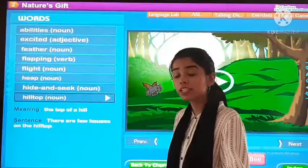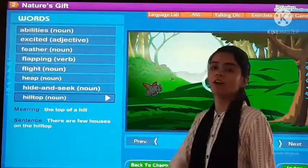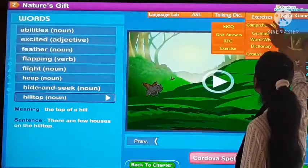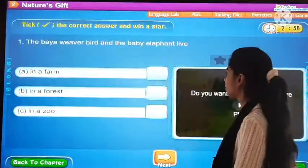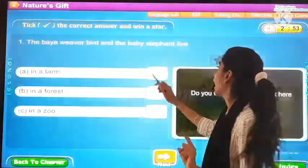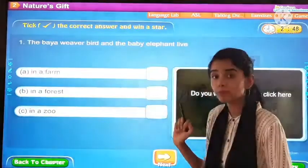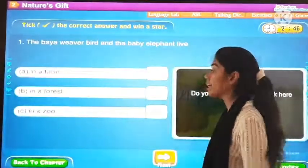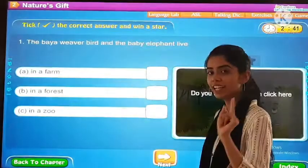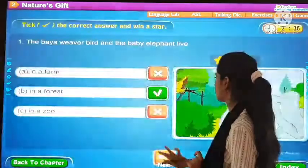Hilltop. What is hilltop? The top of a hill. There are few houses on the hilltop. So this is a sentence. Now, we'll just do a few examples. Tick the correct answer and win a star. The bio-weaver birds and the baby elephants live dash. In a farm, in a forest, or in a zoo. You remember? Where did they live? In a forest.